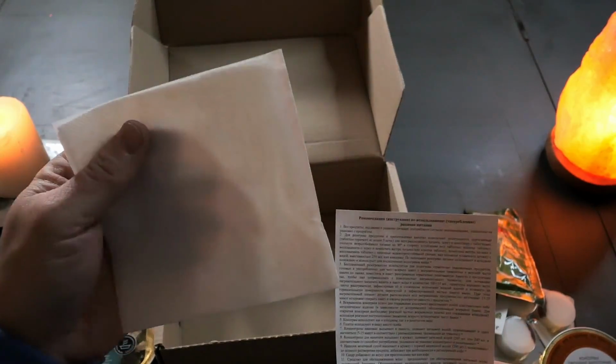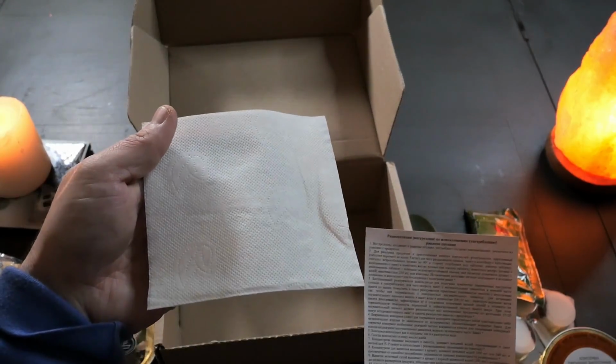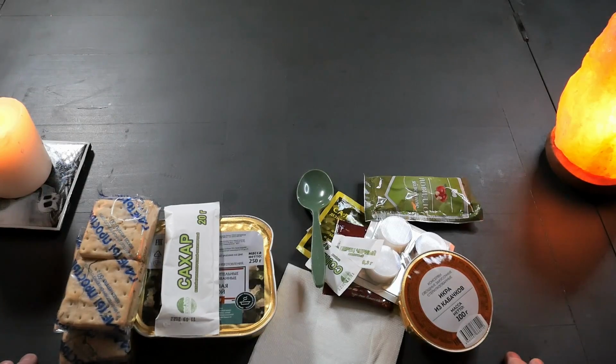Very thin. If this is intended to be toilet paper, you better hold it. Good mixed bag of components. The total calorie count here is about 1,200. The weight is comparable to a US MRE. This is a single meal ration intended for 1 police officer, 1 Russian customs agent for 1 meal, about 8 to 12 hours. Okay, let's get this organized.